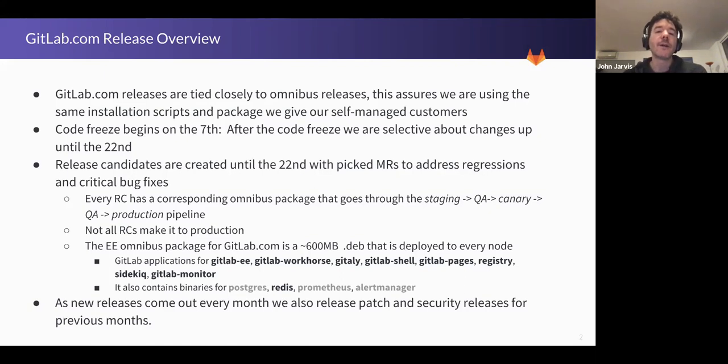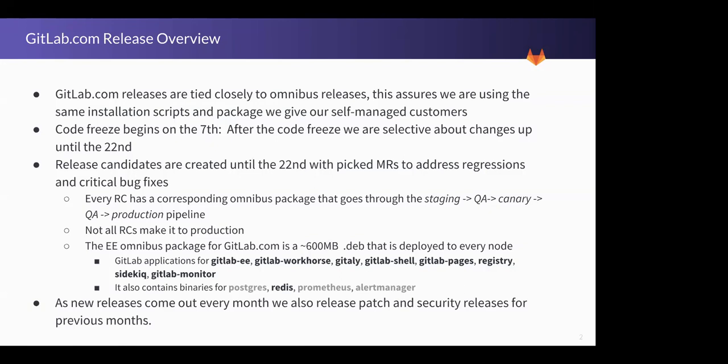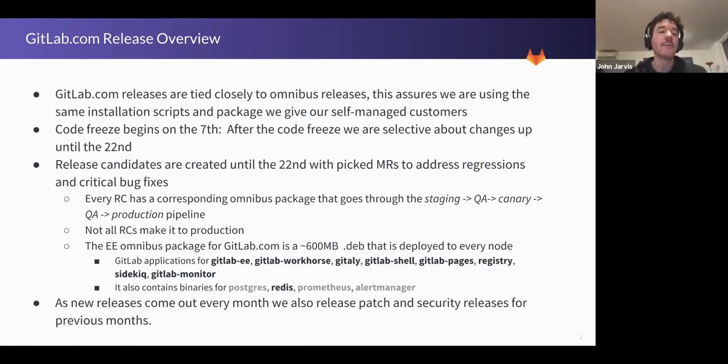I also wanted to talk a bit in this presentation about what we do for patches. When I talk about release patches, I'm talking about these post-deployment patches that we create when the code has been deployed to production and we find an incident. It could be a security vulnerability, or a critical bug or regression that we need to fix very quickly. The way that we do this is that we patch production. It skips a good portion of the pipeline and goes straight to production.